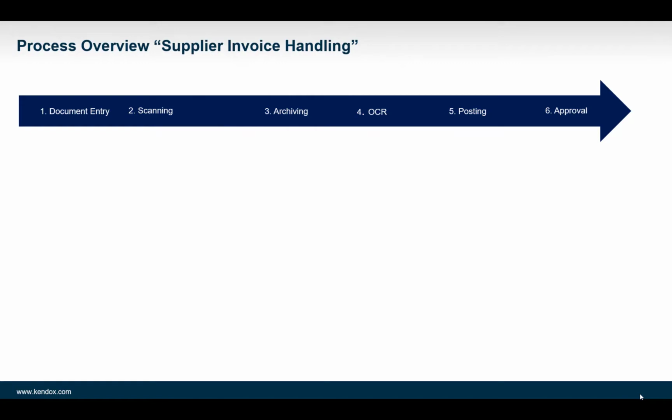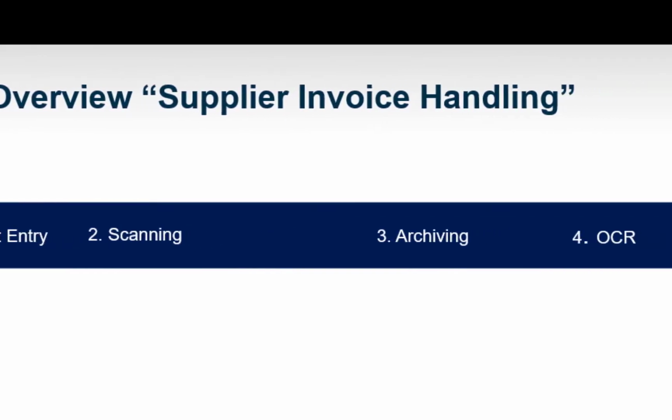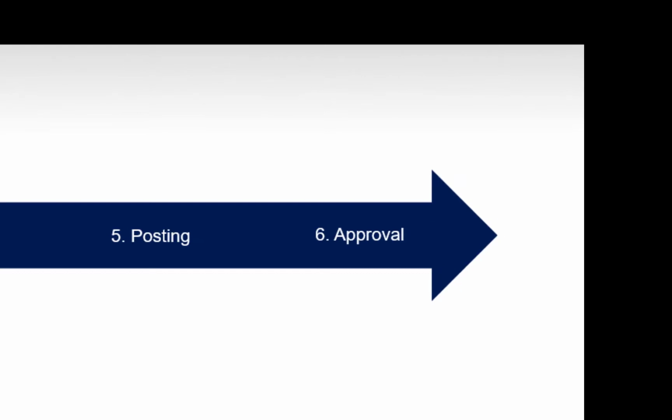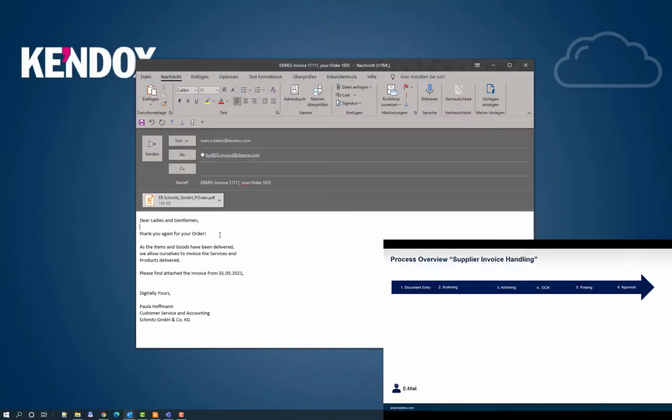So let's have a deeper look at what the solution does step by step. It covers the whole process from the document entry via email or paper to the posting of the invoice to SAP ByDesign. First of all, the supplier sends an email containing the invoice PDF to a certain email address like invoice@mycompany.com, or he still sends paper invoices which now are to be scanned on a multifunctional printer and sent as well to the invoice mailbox.